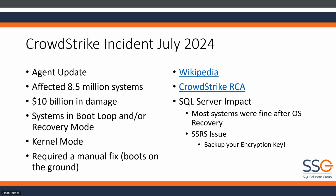Another pretty well-known member of the SQL Server community, Joey D'Antoni, published an article in, I think, Redmond Mag back in July. His take was that this was a great DR exercise, a real world DR exercise. We had a customer that didn't have their encryption key backed up, so we had to wipe out all the encrypted passwords stored in SSRS, and they had to go fix that manually. So, not good.